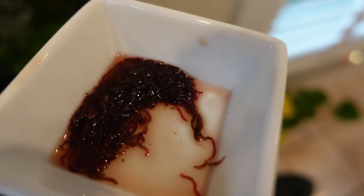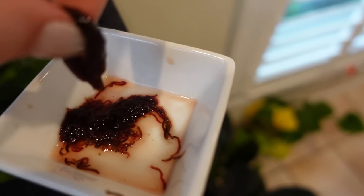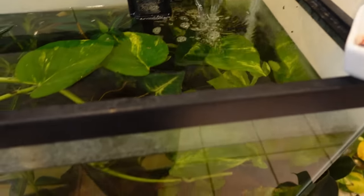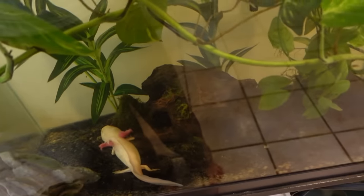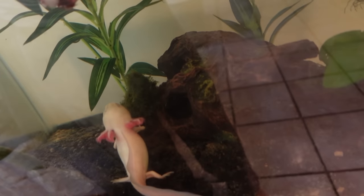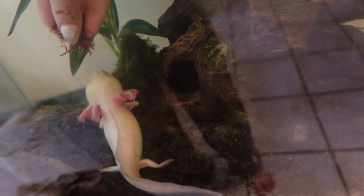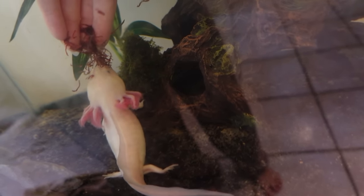All right guys, so we got the bloodworms defrosted, so we're just gonna take a giant handful like so, and we're gonna try to hand feed this little guy, so hopefully it doesn't disperse everywhere. But we're putting my hand in. All right guys, let's see, he's eyeing it. All right, here we go, and 3, 2, and.